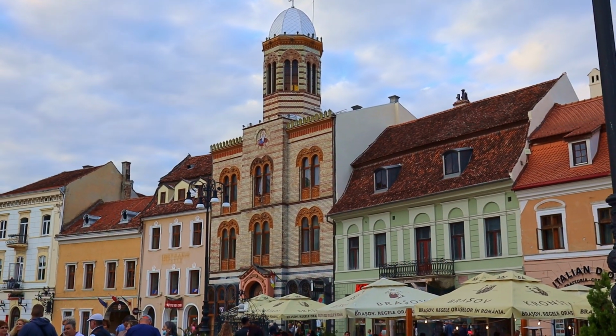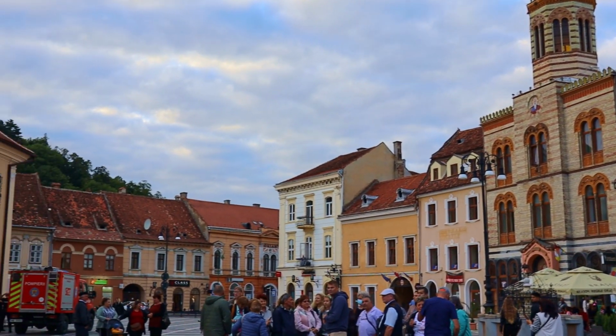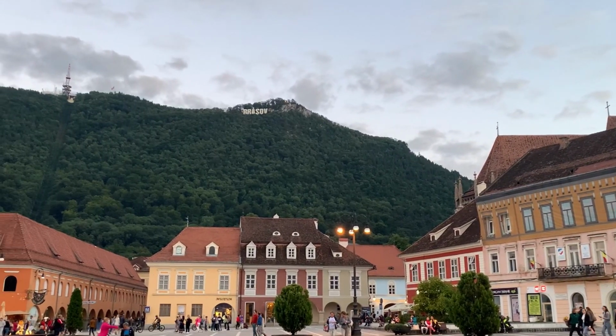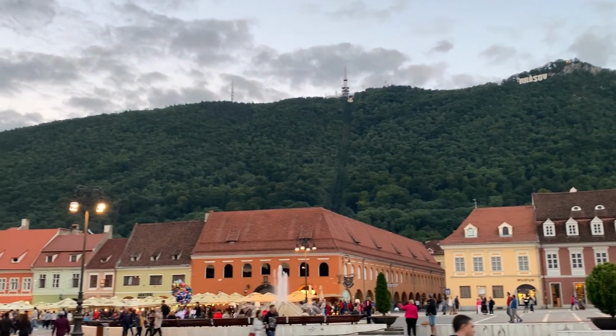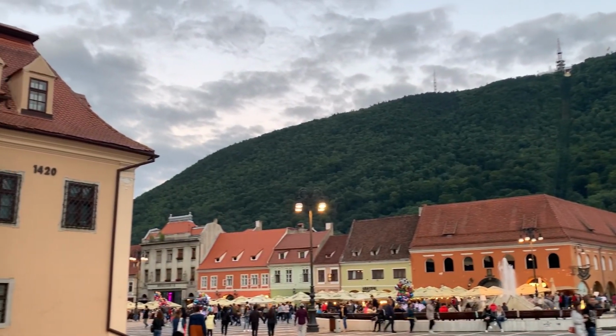Nowadays, you can walk around the narrow cobblestone streets and dive into the amazing medieval atmosphere in the city. An impressive historical site in Brasov is the Black Church, which is the largest Gothic church in Romania.